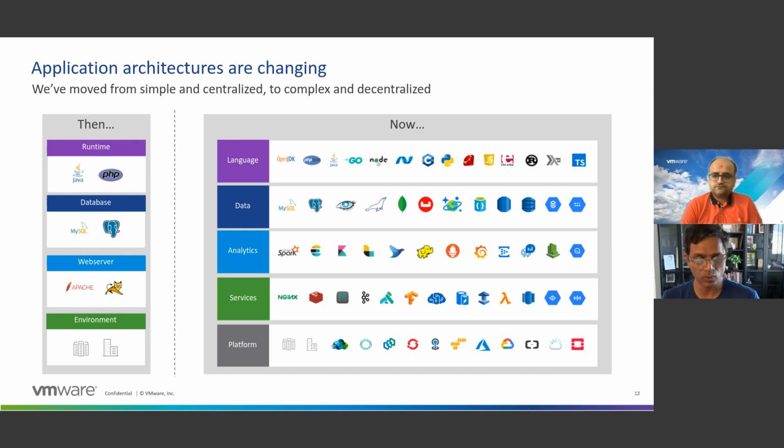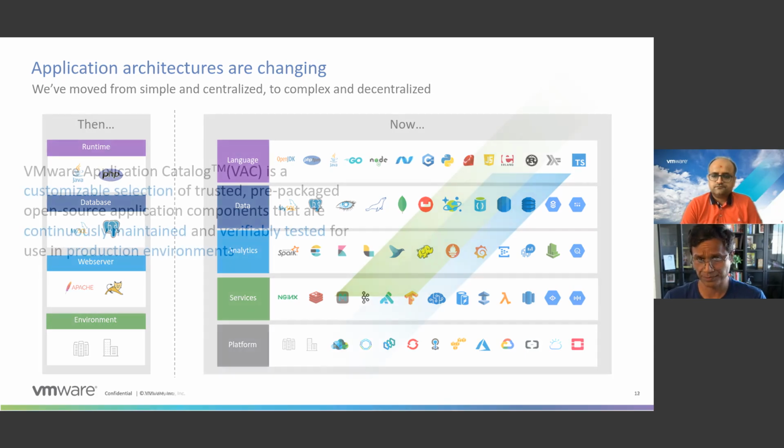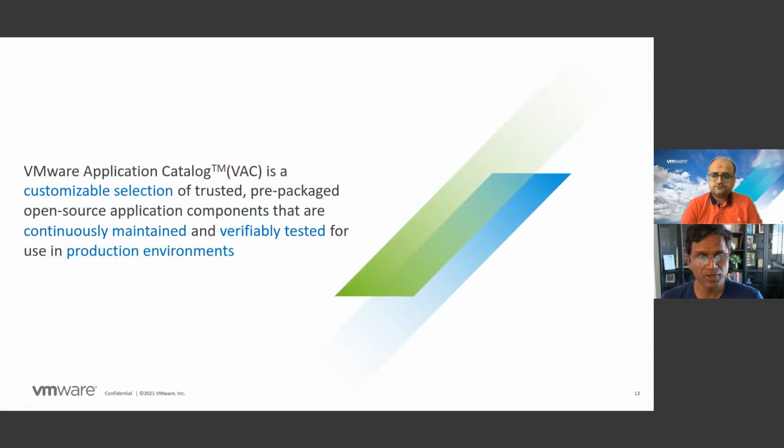They need to ensure that all these components are always up to date, healthy and patched, and they need to be aware of the latest CVE fixes, where in reality, developers should ideally be focused on their code and be focused on innovation and building better solutions for the business. So that's where VMware's application catalog comes into play.